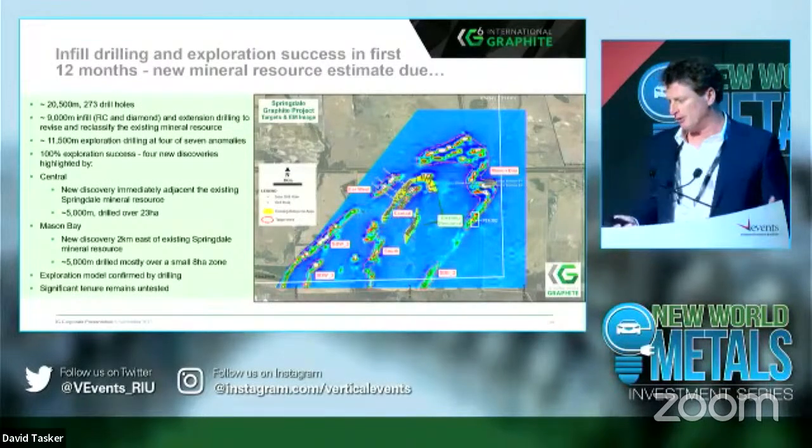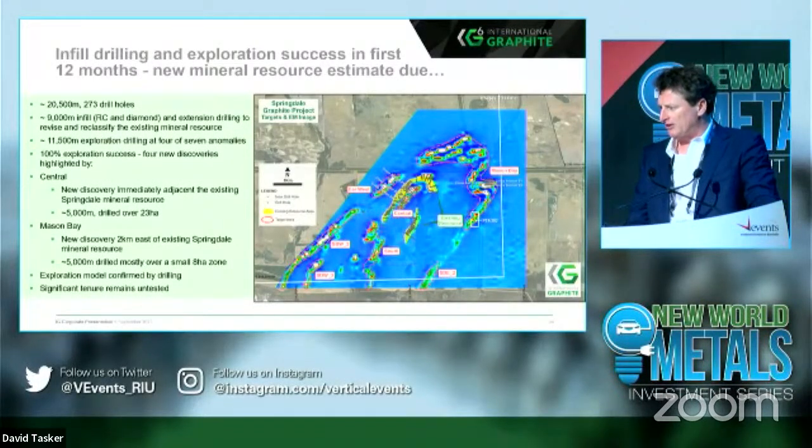So our exploration model is being confirmed by the drilling program, and we've got an enormous amount of tenure still to be tested on this land holding. So this resource is just going to grow and grow and grow.